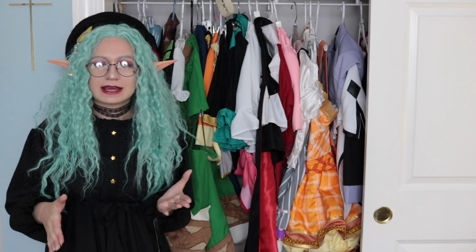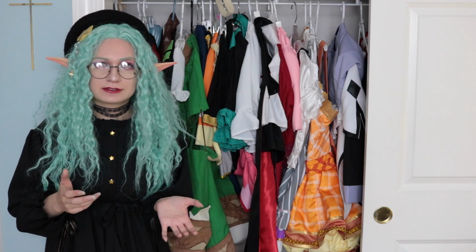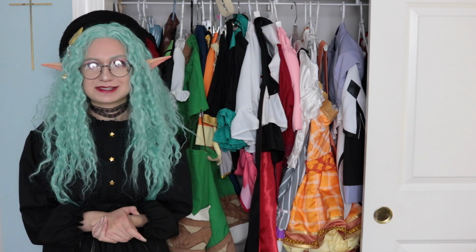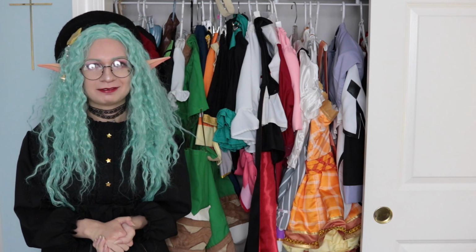So I'm kind of organizing which ones I want to keep and hold on to, which ones mean the most to me, and there's a lot. As you can see, there's so much. It's bad. I have a problem.